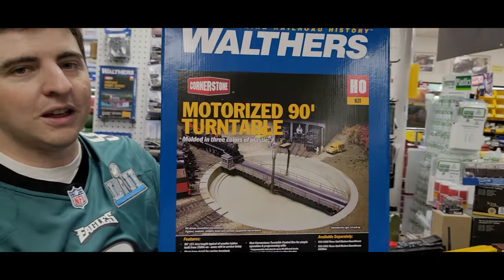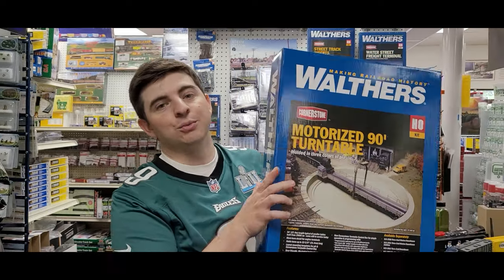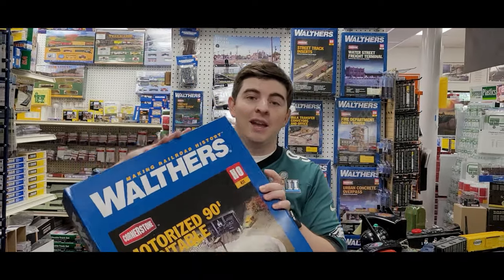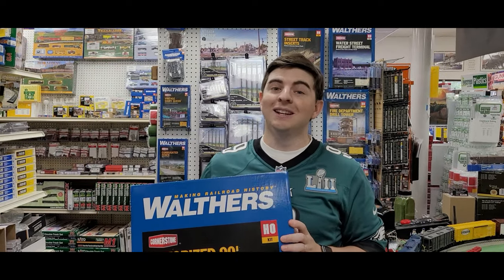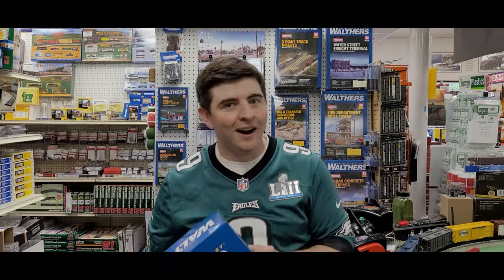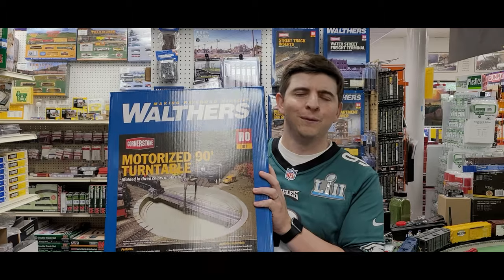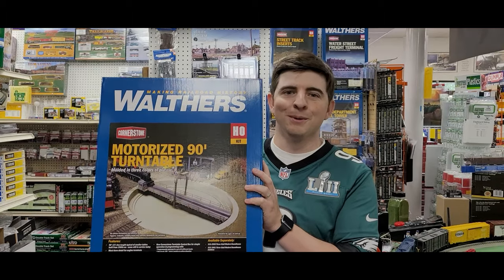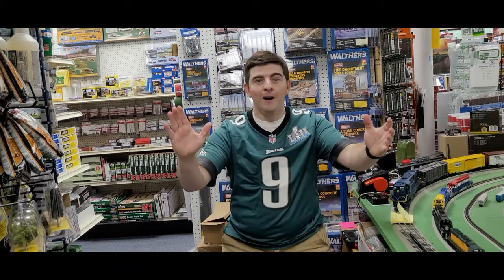This is a great looking building. We also have the 110 and 130 foot as well, but the 90 foot just came in. These are really cool looking turntables to have on your layout. So if you are starting to accumulate a lot of engines, like I know a lot of you are, why don't you get one of these bad boys to turn around so you can have a fully functional operational railroad at your disposal? Well, I'm telling you, putting these things together is as easy as catching a football.